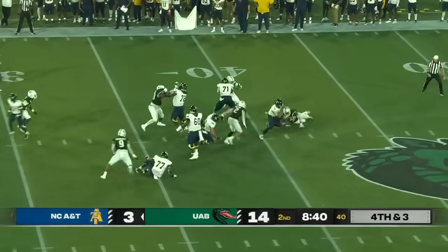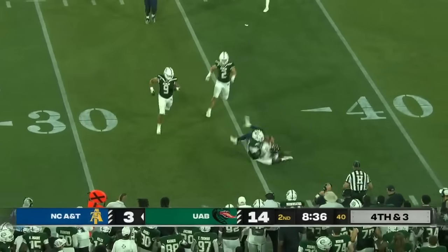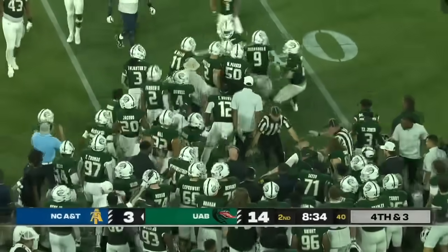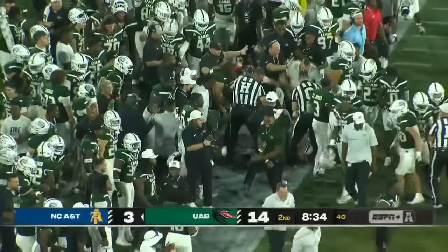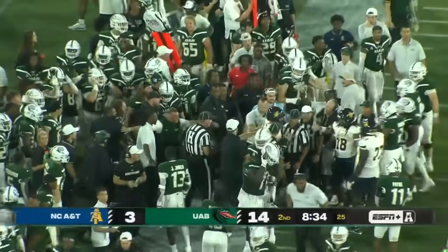Looking to throw, pressure, gets to the outside. Brick Handler trying to make a play with his feet, and he's wrestled down at the 35-yard line. A loss on the play. It is UAB football. Big hit. Everett Rousseau out of nowhere.